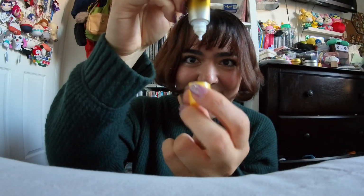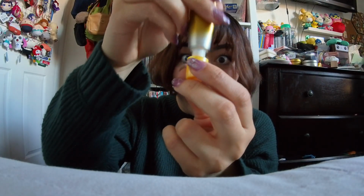This works just fine. It's not my favorite because of the packaging. It's really hard to actually squeeze out the serum, but it is airtight.